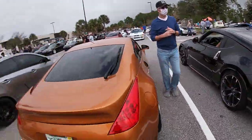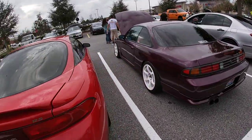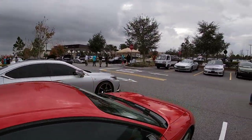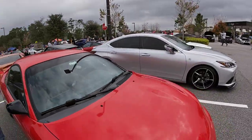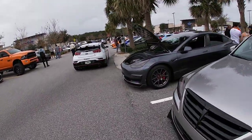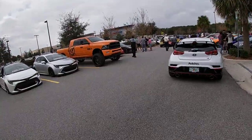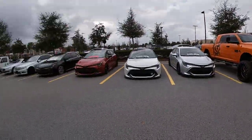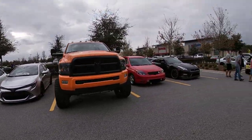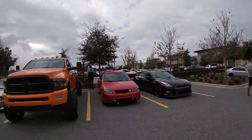Oh, that's nice. 370Z Nismo. Super nice guy. S13. Oh, okay. Yeah, we gotta go record the cars leaving now. Missed a couple cars, but it is what it is. Saw a whole bunch. The Tesla. That thing is hilarious. Every single time. I've shown you guys plenty of times already. Dang, that thing is huge. GT350.